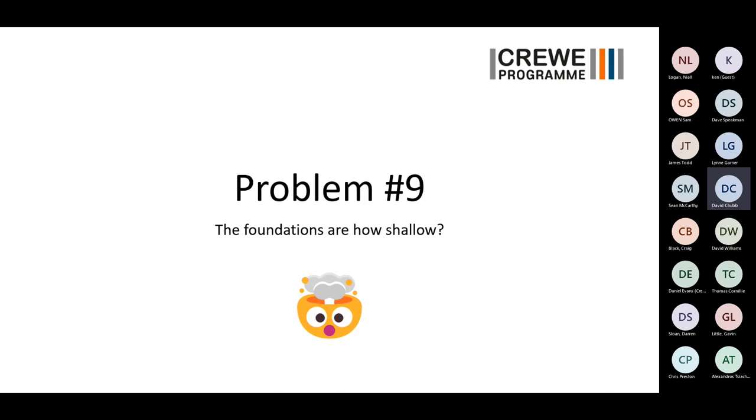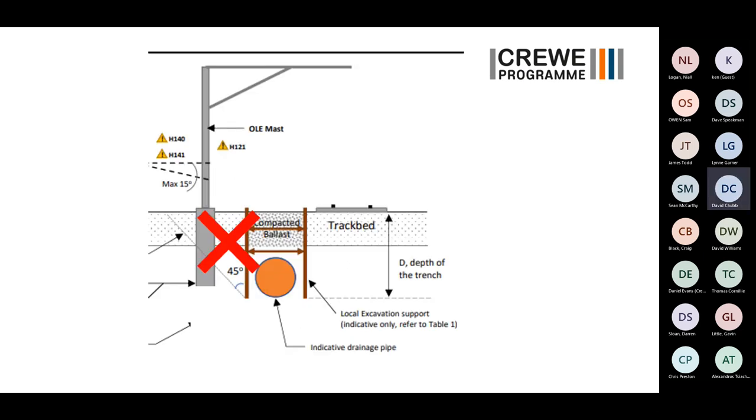Problem number 9. Hang on, why are the foundations so shallow? 1960s OLE, apparently they didn't work to modern standards. We made the assumption at the beginning of the project that even though they didn't work to modern standards, the OLE foundations would still have to be quite deep. No, 1.5 meters deep. That's nothing for an OLE mast. An OLE mast should be 5, 6 to 8 meters deep.